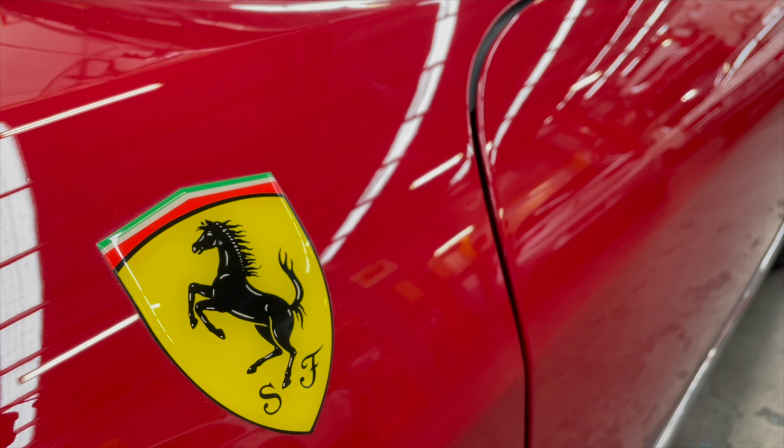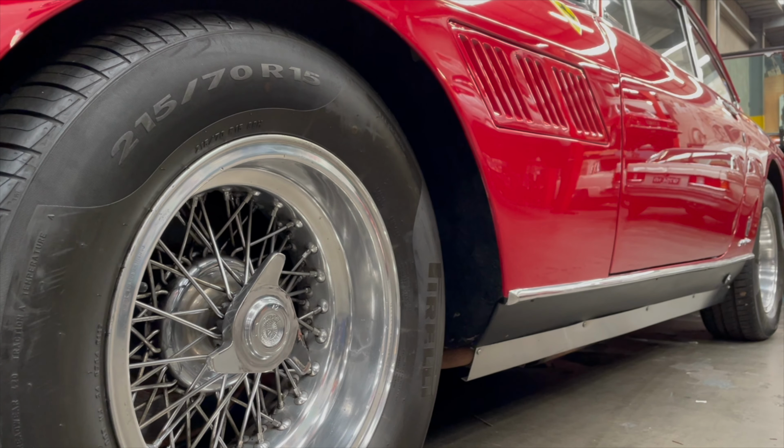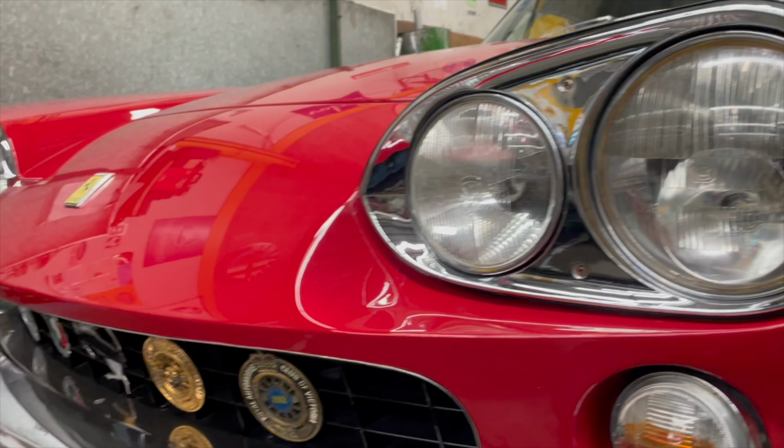All right. This one's certainly something special here. Yeah, this is very special. As you can see, it's a Ferrari. It's what they call a 330. I think it's a 1964 model. So very, very lovely.